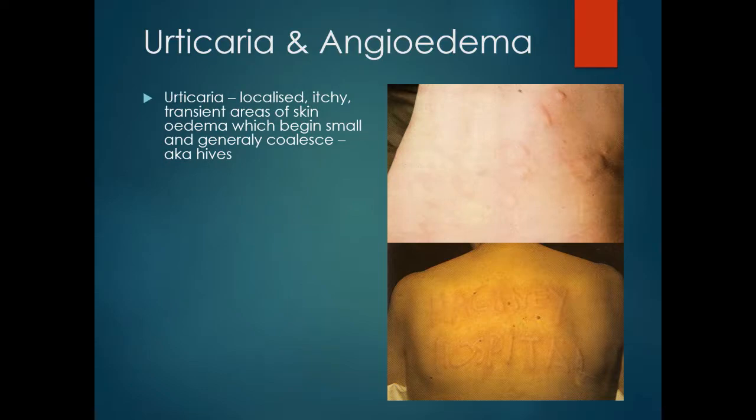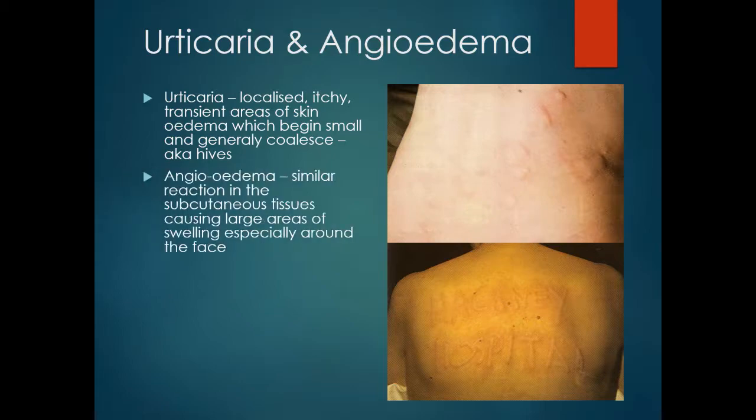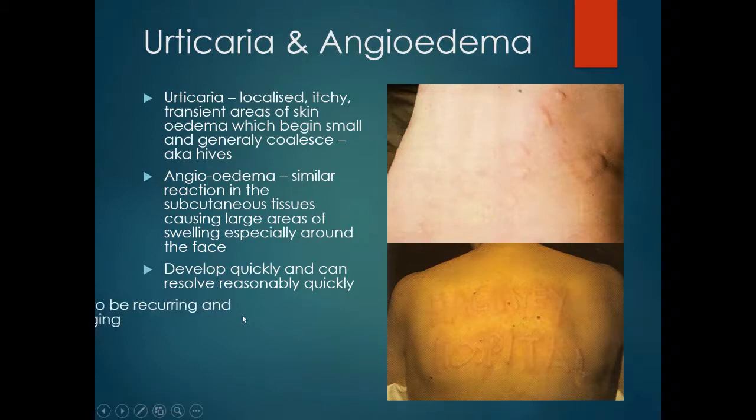Urticaria is a localized, itchy, transient area of skin edema which begins as small and then generally coalesces. It's also known as hives. Angioedema is a similar reaction, though in the subcutaneous tissues, causing large areas of swelling, especially around the face. These can develop quickly and can resolve reasonably quickly as well. This tends to be recurring and changing, so different on each episode.